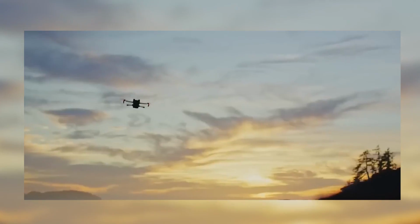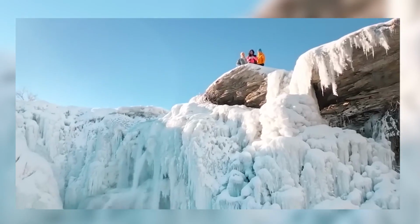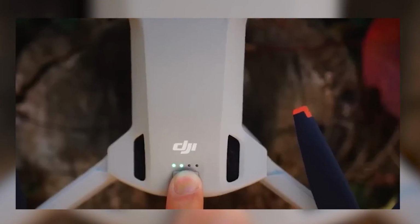Even cooler, the remote has a built-in screen, so you see what it sees. Now careful guys, use with caution. We don't want to see any of our viewers getting any bright ideas. You think these are awesome? Keep watching, you're gonna love these next gadgets.